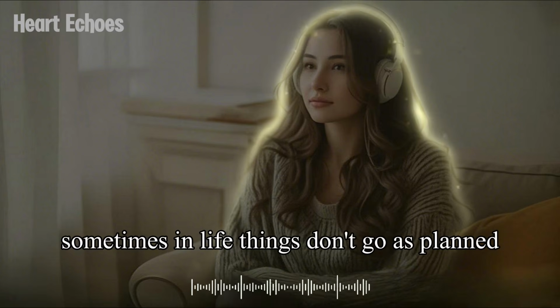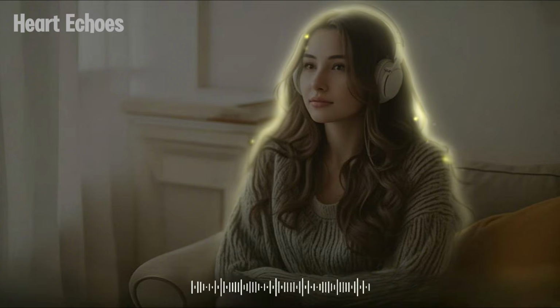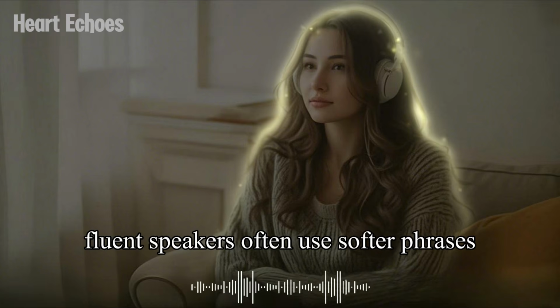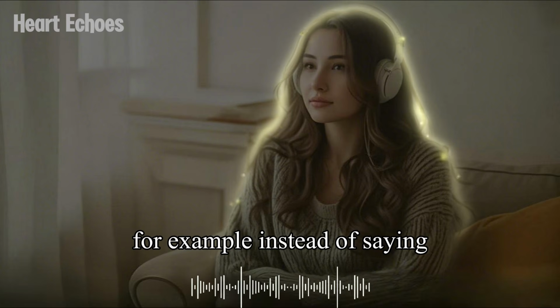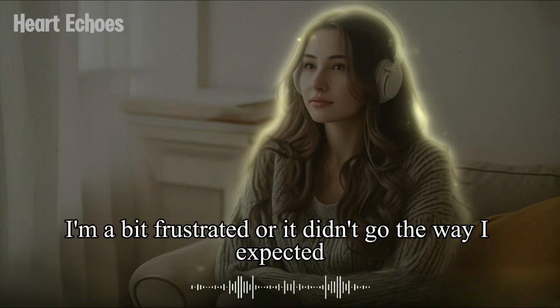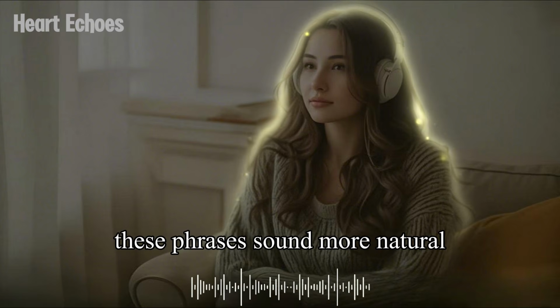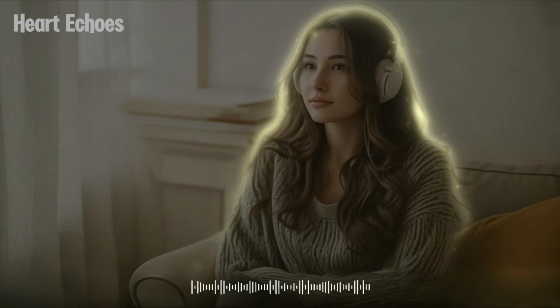Sometimes in life, things don't go as planned, and you might need to express disappointment or frustration. Instead of using strong or negative language, fluent speakers often use softer phrases. For example, instead of saying, "I'm very angry," you could say, "I'm a bit frustrated," or "It didn't go the way I expected." These phrases sound more natural and are easier to say in daily conversations.